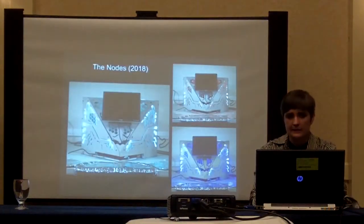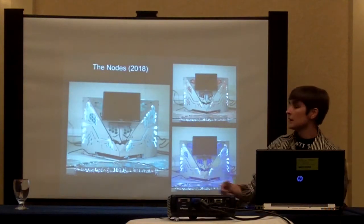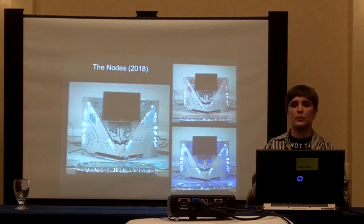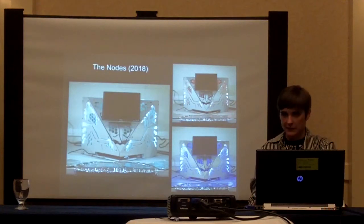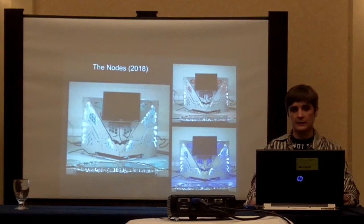And then lastly, our build for this April game was again an interactive set piece. We had 3 nodes, so smaller than Oculus, they're about this big. They were built to be both analog and digital puzzles that players would encounter during the big climax of the weekend.